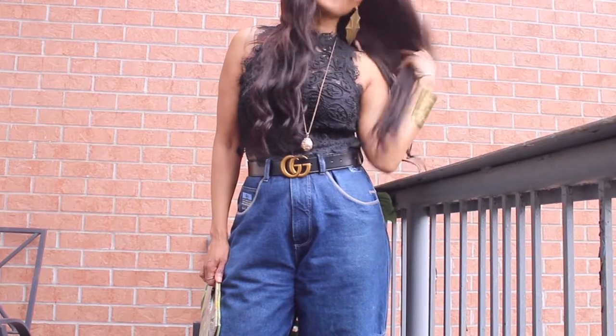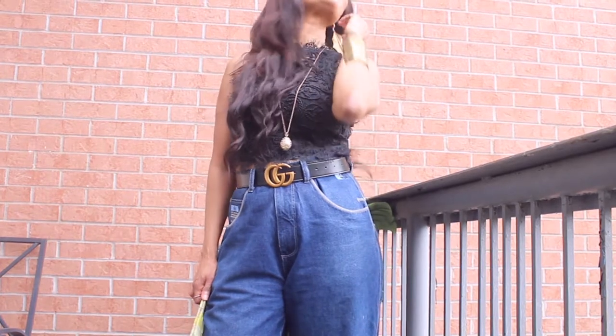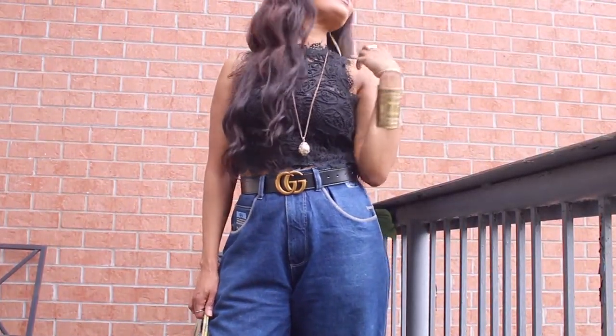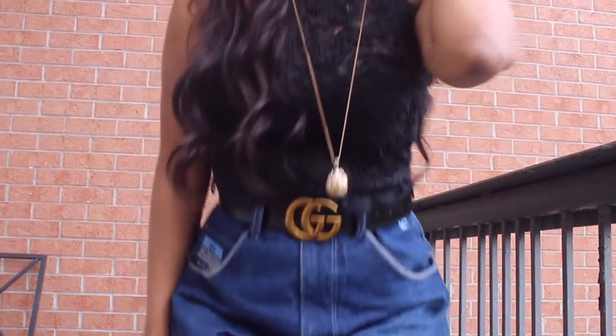So one of the tips in wearing and feminizing the man's jeans or the bad boy jeans is to find one that fits you really, really well. Whether it's a low waist one, whatever your style is, just choose one that fits you as if it was made for you and not the bad boy on the street.